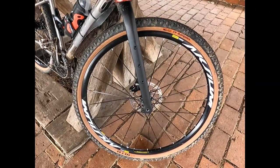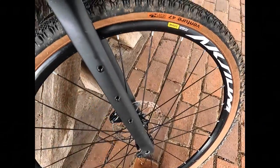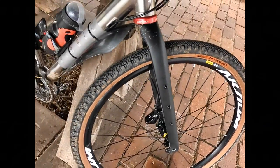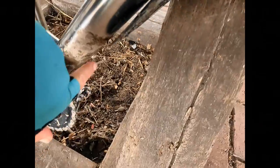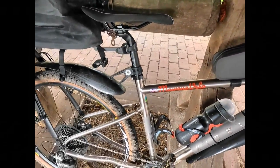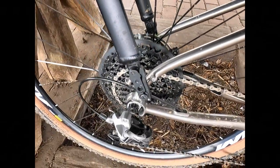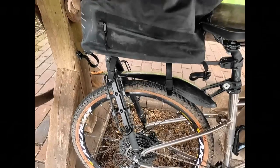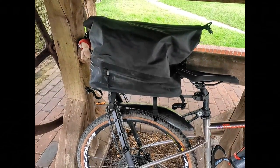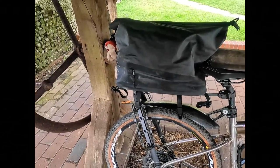It's the wheels, and the forks have loads of attachments on them for cargo cages. There are attachments underneath for more bottles, some there, and there's also some just under there as well. Running a pretty big cassette, and as always I've got my lovely reliable tailfin on it, which fits on it beautifully.